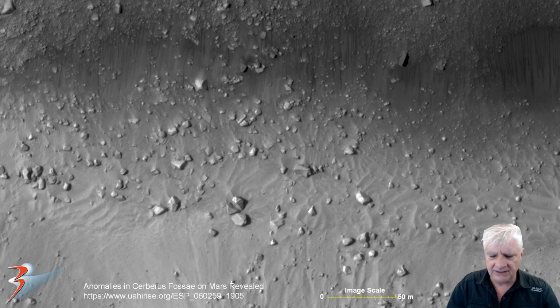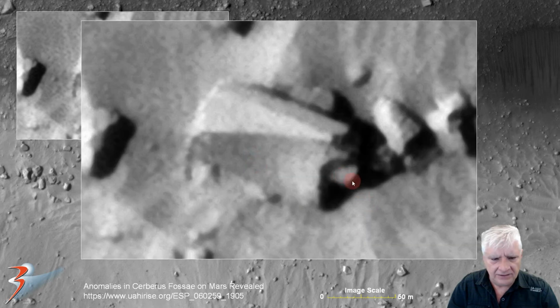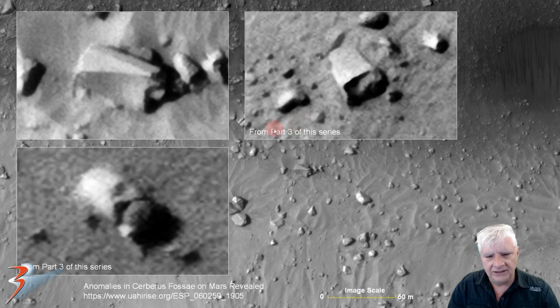Artifacts in Cerberus Fossae on Mars revealed. Check out that rectangular object there in the center. That's about 20 meters long, and it seems to have an opening here on the side, like two parts to it as well. And that opening is, let's see, about 4 by 4 meters. We've got something sticking out of it there, at this layer on top, the parallel lines to it. Strange design in that object over there, very similar to those featured in part 3 of the series. So it looked like these container or structure type anomalies with something sticking out of each.